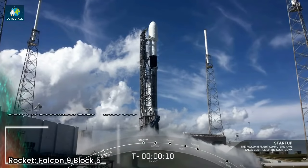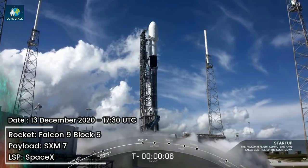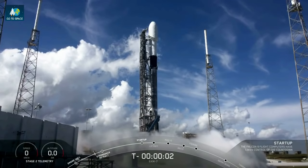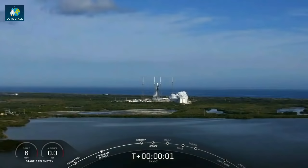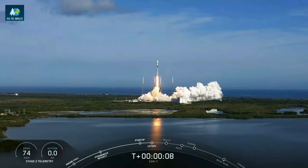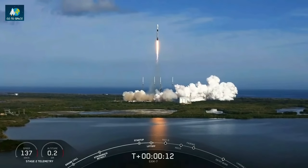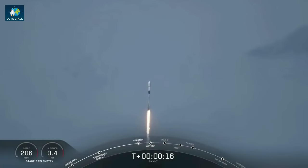Now 10, 9, 8, 7, 6, 5, 4, 3, 2, 1, 0. Ignition. And we have liftoff. Propulsion nominal. Vehicle's pitching downrange.